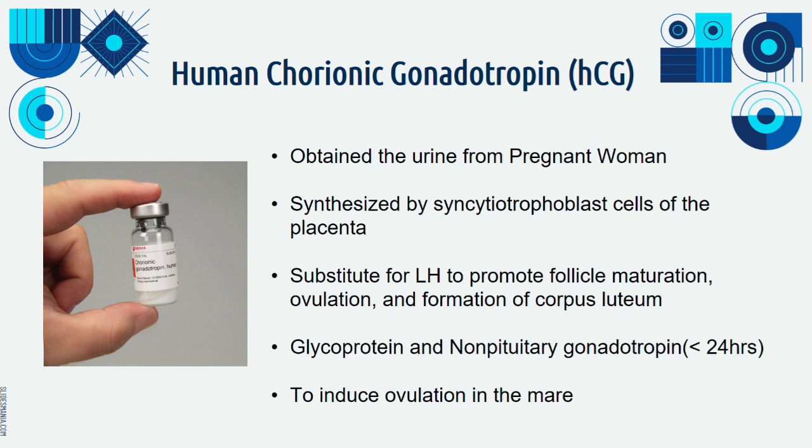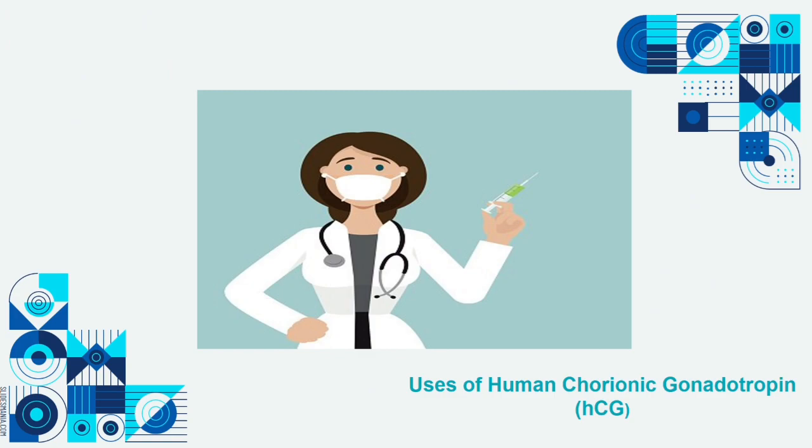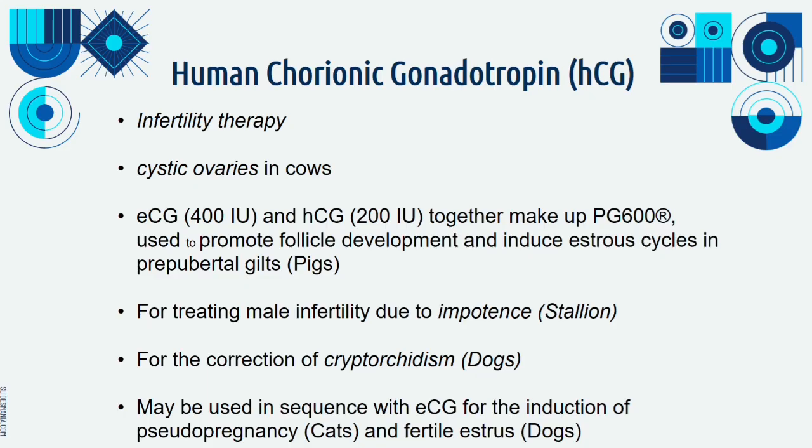HCG is a glycoprotein and non-pituitary gonadotropin with long-lasting biological effects, greater than 24 hours. A single injection is adequate for most reproductive uses. For example, because of its predominant luteinizing-like activity, HCG is used after an appropriate follicular size has been achieved. Uses of HCG. HCG is widely used for infertility therapy. It is used in female horses for hypogonadism due to pituitary hypofunction and to hasten or induce ovulation.